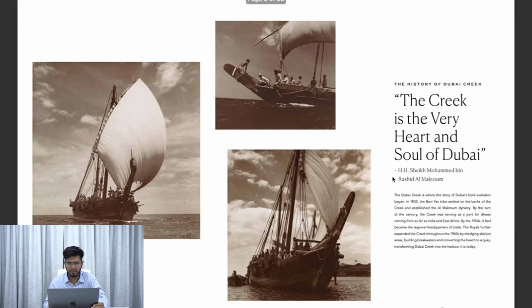Now we're going to talk about the creek. So you see a ship, you see the history of the Dubai Creek, that the creek is the very heart and soul of Dubai, which was said by the designers. So Dubai Creek is where the story of Dubai's bold evolution began in 1833. Now it talks about the Baniyas tribe, who settled on the banks of the creek and established the Al Maktoum dynasty. By the turn of the century, the creek was serving as a port for dhows coming from as far as India and East Africa.